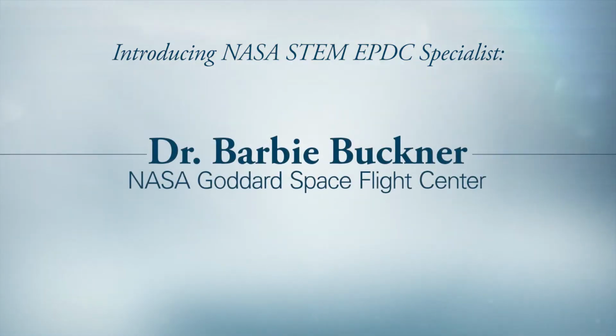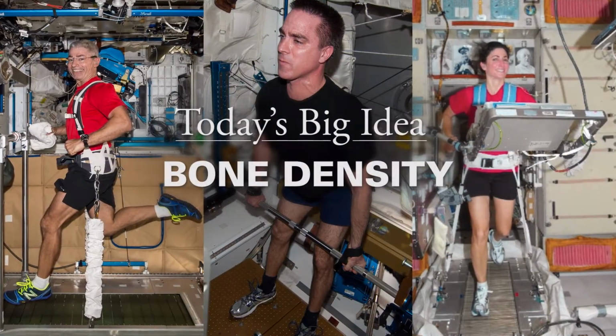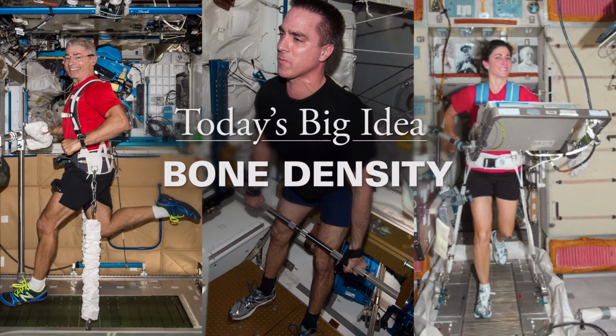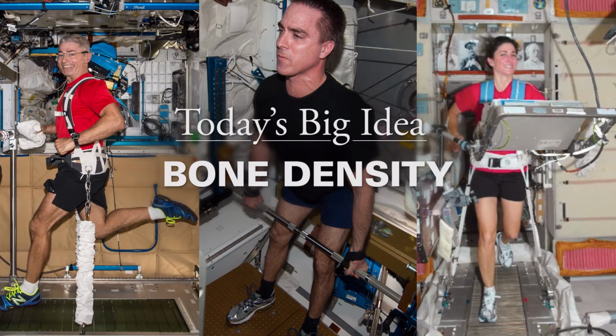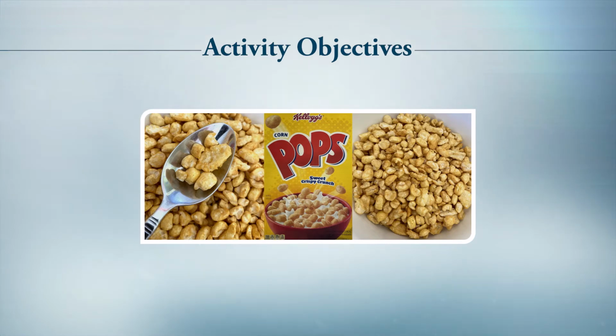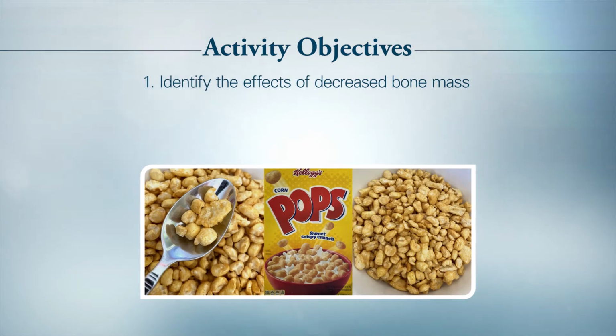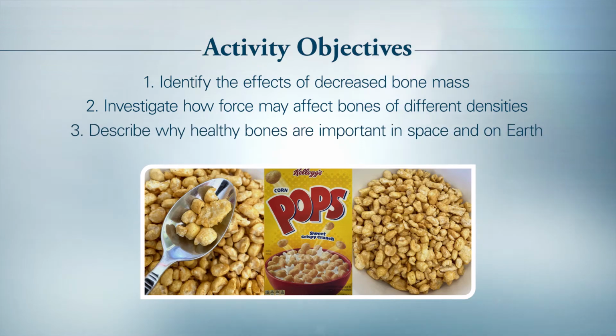Let's get started. Hello, my name is Barbie Buckner, and I am an education specialist at Goddard Space Flight Center in Greenbelt, Maryland. For today's big idea in science, we are highlighting bone density. In particular, we will highlight bone density within microgravity on board the International Space Station. Using cereal to represent that of human bones, students will identify the effects of decreased bone mass, investigate how force may affect bones of different densities, and describe why healthy ones are important in space and on Earth.